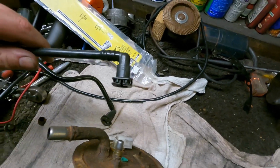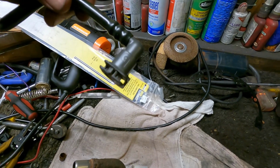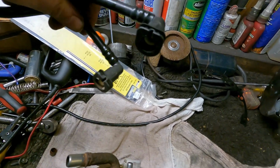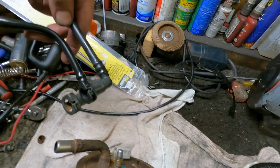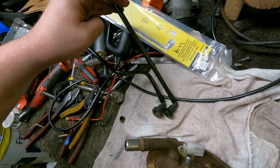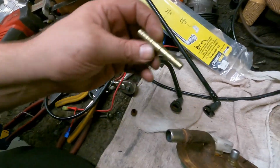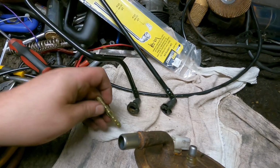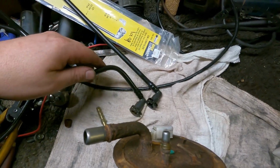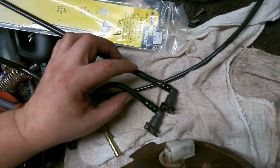But as you can see, the connection is the exact same. It's even got the same symbol on it, that B or whatever it is. So this is exactly what came off. The only issue is it's not bent, but it comes with this splice right here. And what you could do, I guess, is just line this up and cut it.